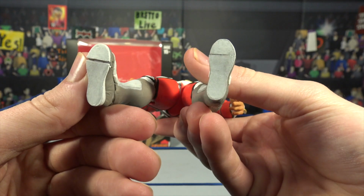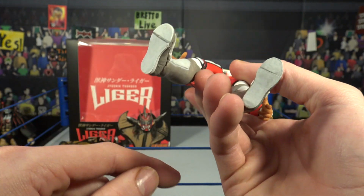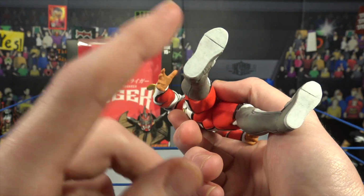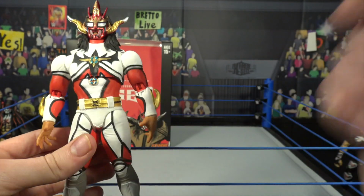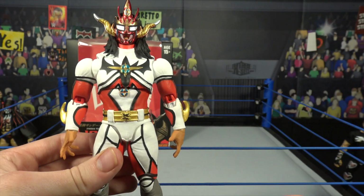And then he also does have white soles right there. And there's no lettering on the bottom of the soles. I love that. Oh my gosh, that's always so annoying with Mattel figures, if I'm being completely honest, how they have lettering down here. That's annoying. But yeah, no lettering on the bottom. I love that. That is awesome. But yeah, guys, that was the Jushin Thunder Liger figure. We are going to throw back on all the accessories, and then we are going to get to the outro.